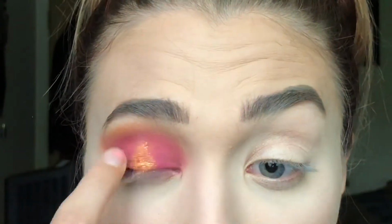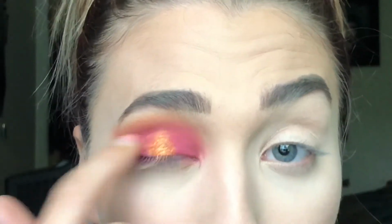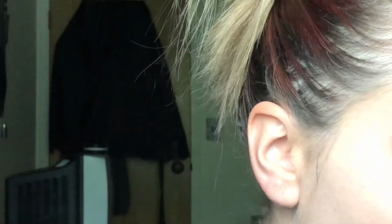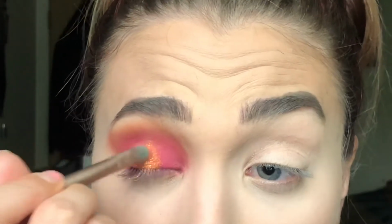So yeah, I'm just applying my base of the shimmer with my finger. Ooh, that's so pretty. And then I'm gonna wanna go in with this little brush and kind of just bring it up.